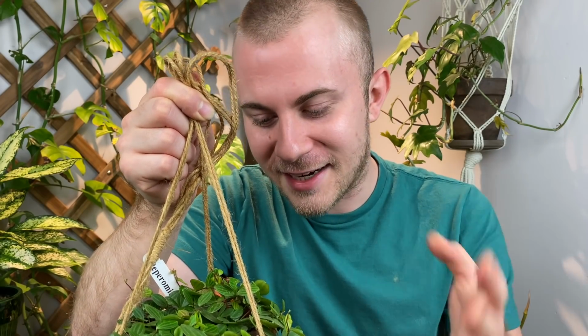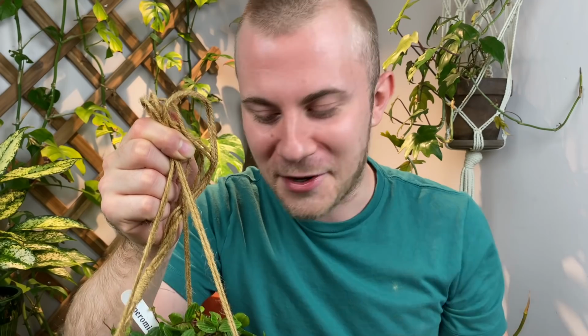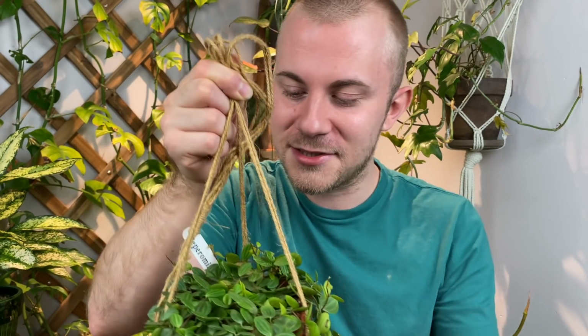So I just think it's a little bit more of a put-together version of Peperomia tetragona, and I actually do grow these directly next to each other in my home because I love seeing how similar but also how different they are from each other. So that's the joy of Peperomias.